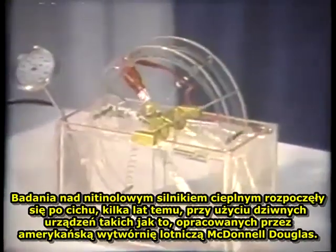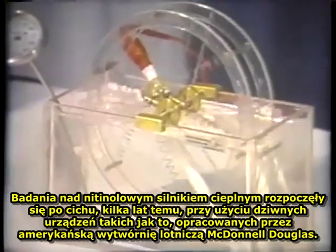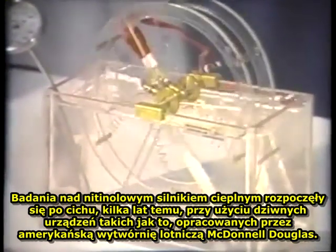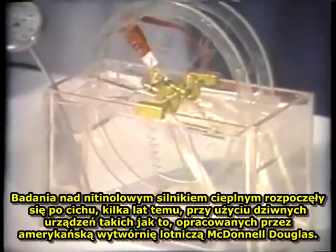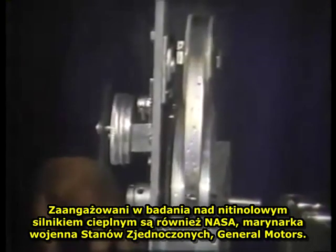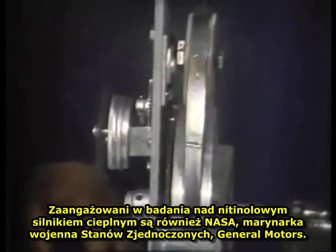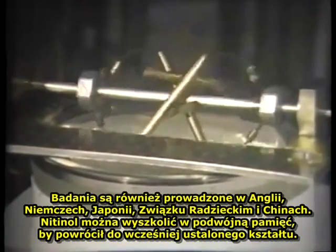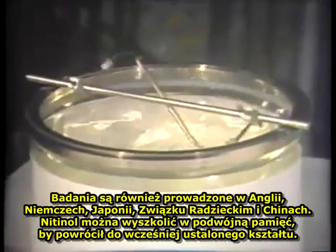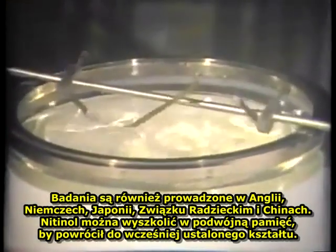Research into nitinol heat engines began quietly several years ago with strange devices like this, developed by McDonnell Douglas Aircraft Corporation. Others involved in nitinol heat engine research include the National Aeronautics and Space Administration, the United States Navy, General Motors. Research is also underway in England, Germany, Japan, the Soviet Union, and China.